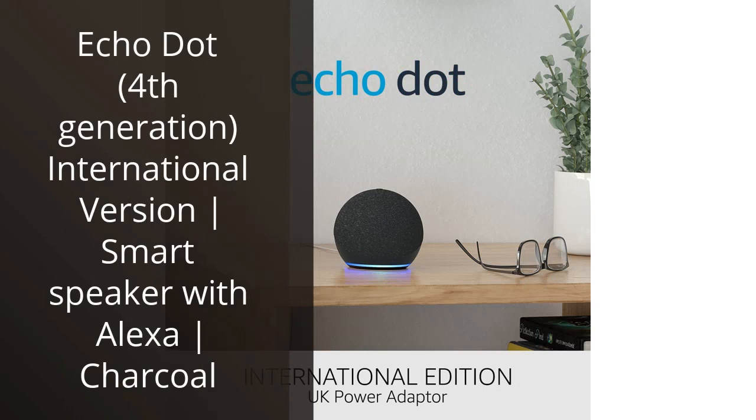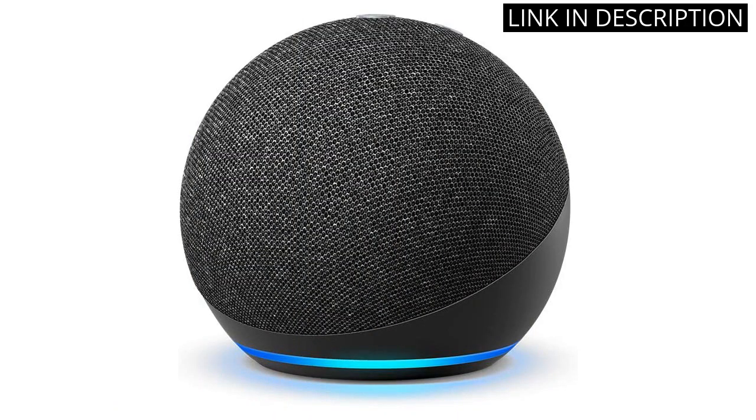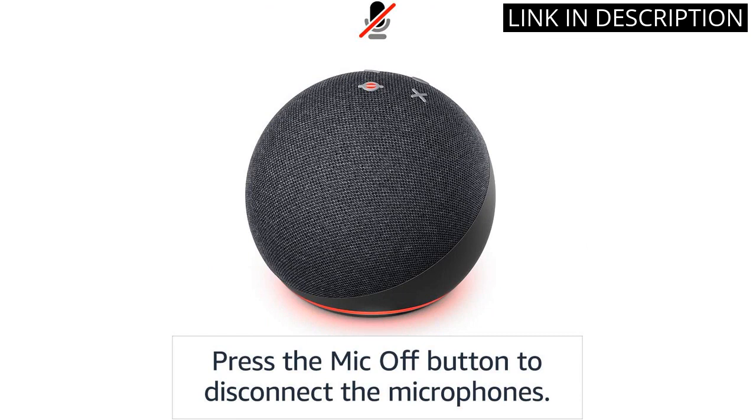As an avid lover of smart home technology, I recently purchased the EXHO Dot 4th generation, international version, and I must say, it has exceeded all my expectations. The smart speaker with Alexa is simply remarkable, and the charcoal color complements any home decor. I love how I can control all my other smart devices with just my voice, from adjusting the temperature to turning off the lights. The sound quality is impressive, and the device is compact, making it easy to move from room to room. Overall, I highly recommend the EXHO Dot 4th generation, international version for anyone looking for an affordable and convenient smart speaker experience.